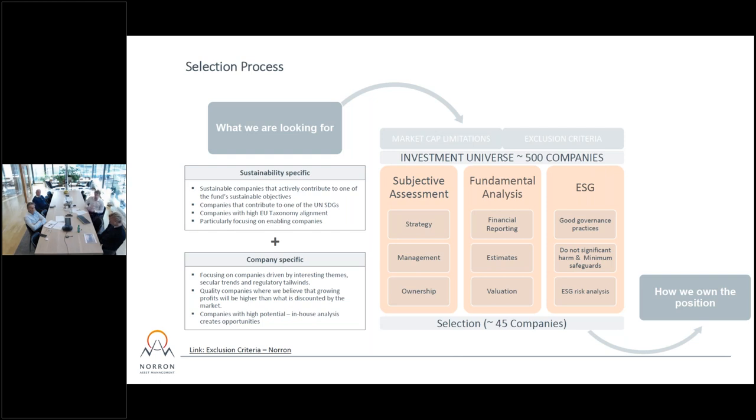And looking at company specific factors, we're focusing on companies that are driven by interesting and secular trends. It should be regulatory tailwinds, and we want quality companies, meaning that we want to find companies that we believe can grow their profits at a higher rate than is discounted by the market. So in addition to growth companies, we are looking at case companies, meaning companies with high potential, where we think our in-house analysis can create interesting investment opportunities.